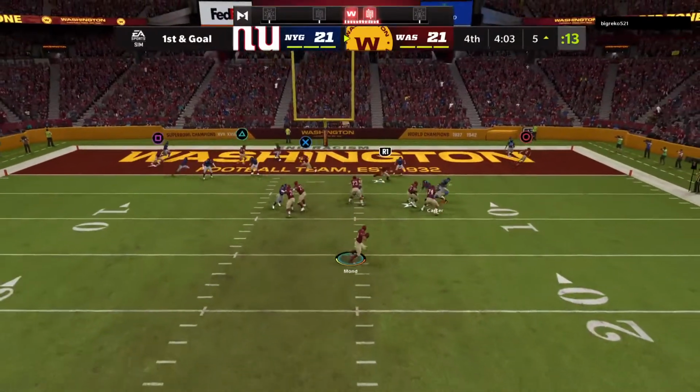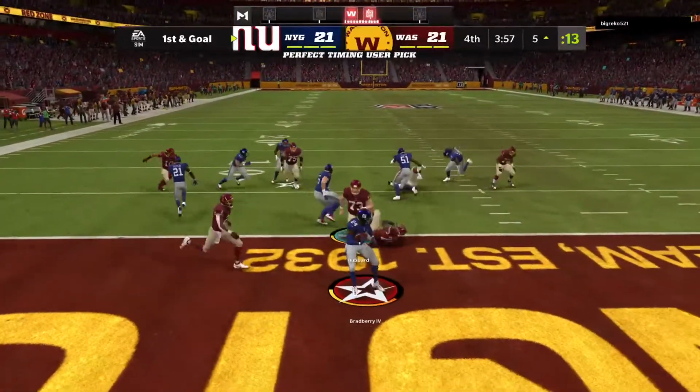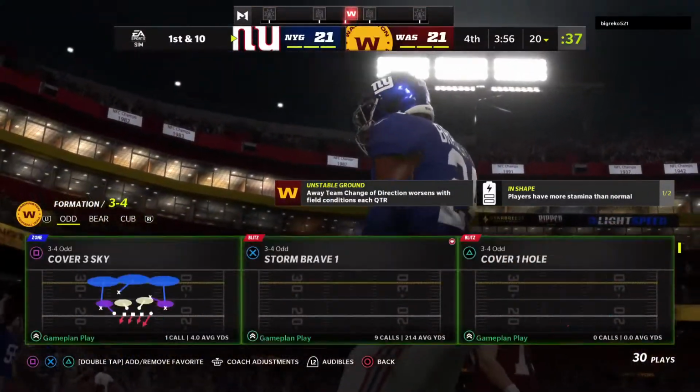Mond looks to throw. Flush to his right. And this is going to be intercepted. Picked up by James Bradbury. And the Giants are going to get the football here as the ball will come out to the 20.